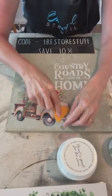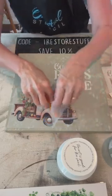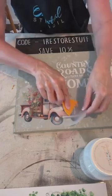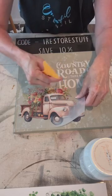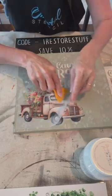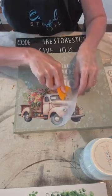Okay, so when we're going around with our transfer tool, I want to make sure that every little bit is coming off nicely. So if you do pull the plastic away and you do see some parts stuck on there, like these flowers, they're sort of smaller. The big areas come off a lot easier, I feel. And those smaller areas, you've just got to work and be careful that you're not leaving some of the leaves behind, for example.